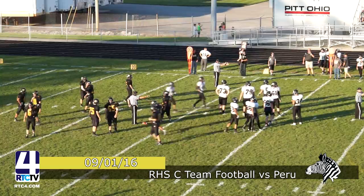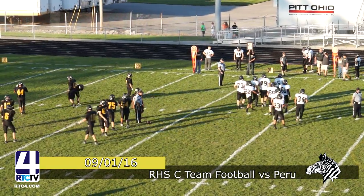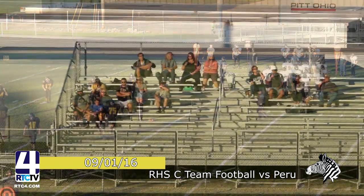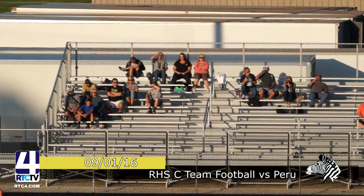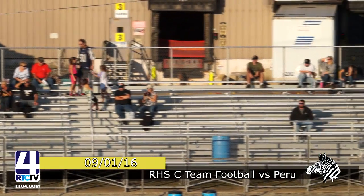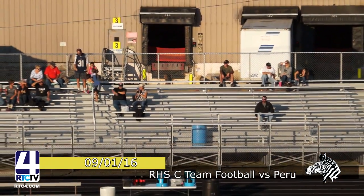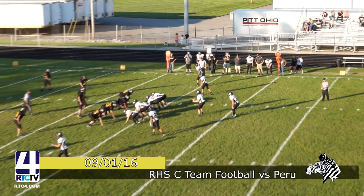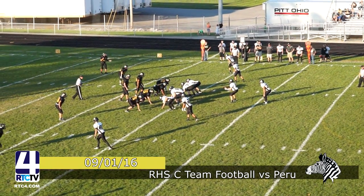Timeout Zebras. 20 seconds to go in the first half. Number 44. Zebras coming out of that timeout. Got some of their fans up there. Good little crowd came from Rochester tonight. Some C-Team action here, a bonus coverage for you here on RTC TV 4.